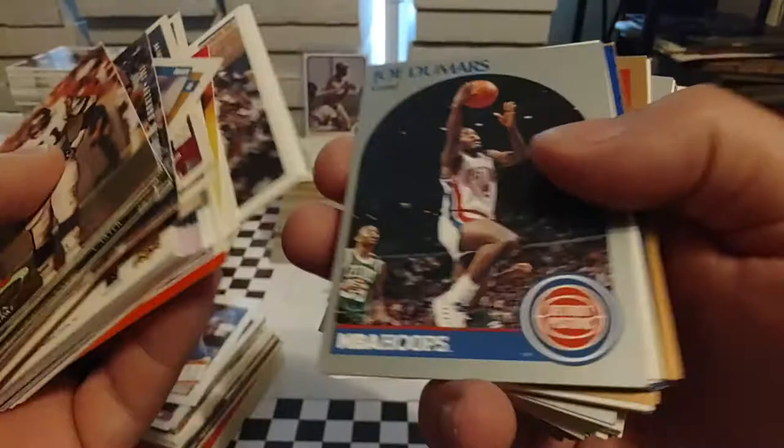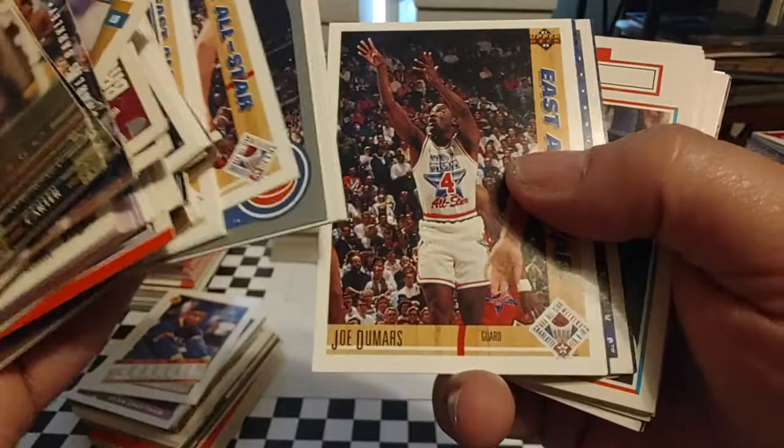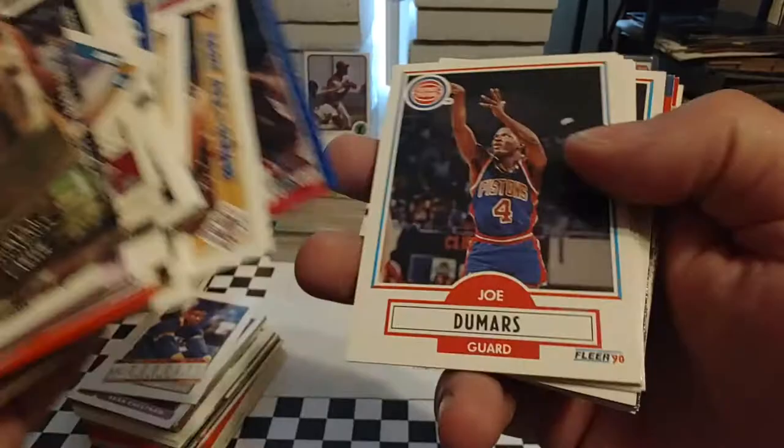But if you're a Joe Dumars fan, I've got your hookup here. I don't know much about him. Played for the Pistons. So if you're a Joe Dumars fan, talk about him in the comments. I don't have much to say here. I'm kind of rapid firing through these cards because I don't want to bore you with Joe Dumars or the other guy that we have a ton of, Paul Farron. So yeah, these are all Paul Farron cards.